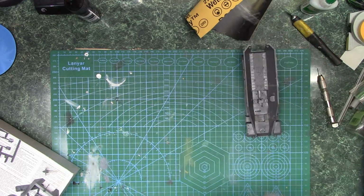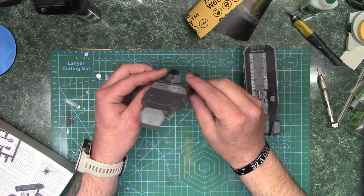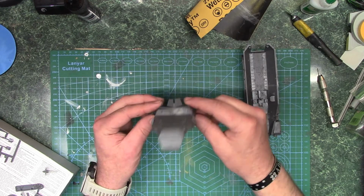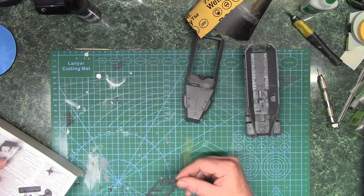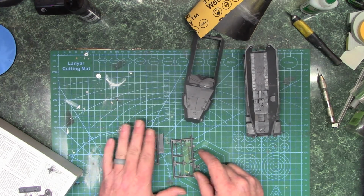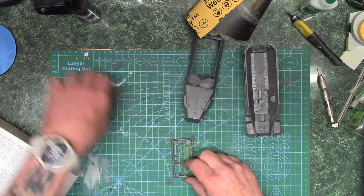And let's see. Got the top here done. Let's see if I can show you that, guys. So what you can do on pre-assembly, try to. It makes it a lot easier in the long run. But that's done. Now, some parts I didn't take off the sprue yet are the tools and the jack system on this, because I'm going to get those painted separately and ready to go, and then put them on to the vehicle once it's all complete and done.